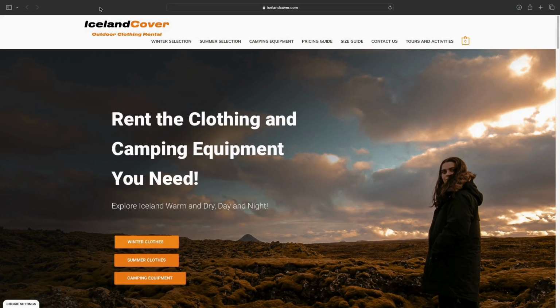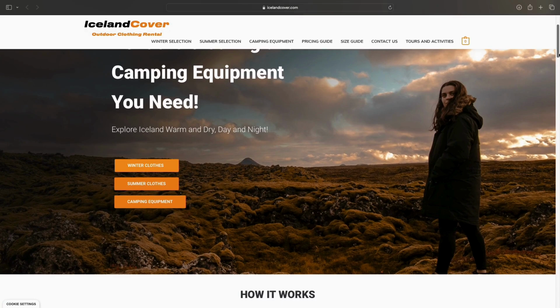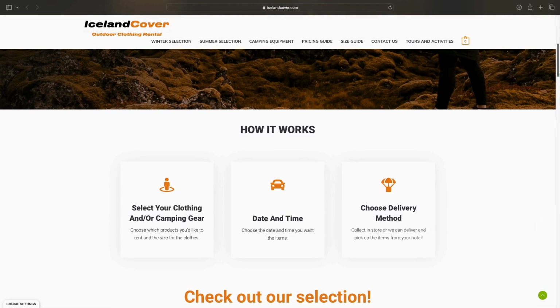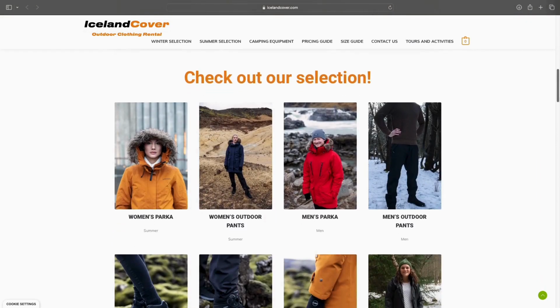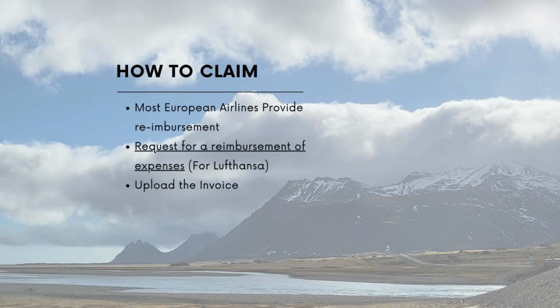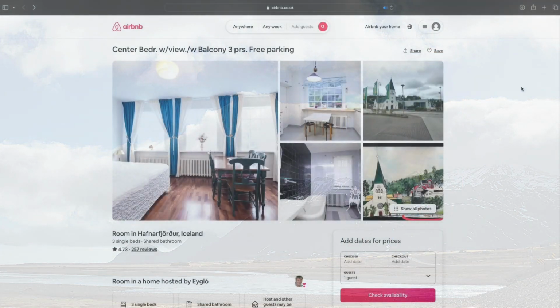Desperate times call for desperate measures. So we rented clothes from a shop in the city center of Reykjavik, spending a significant amount. But finally the shopkeeper showed some sympathy with our situation and advised us to keep the receipts, assuring us that we could claim a refund from Lufthansa. We still had some hope, and we uploaded the bills hoping for reimbursement from Lufthansa.